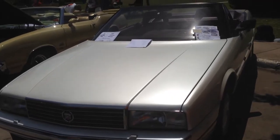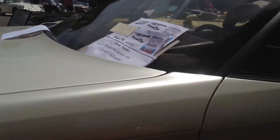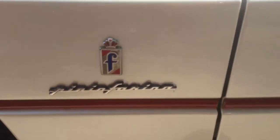Here's an interesting thing. This thing here is a Cadillac, but on the side it says Pininfarina, which is strange, because I thought that guy only worked on Ferraris, so I was surprised to see that.